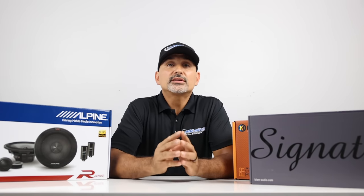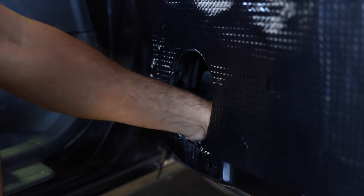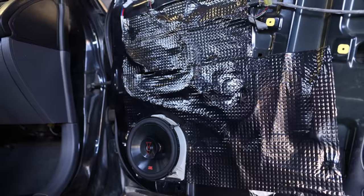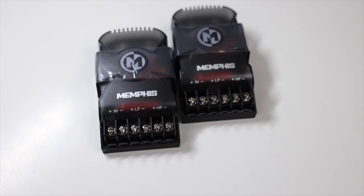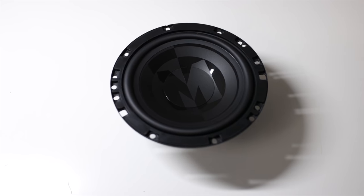There are a lot of companies out there making sound deadening material, so take your pick, just make sure you're using it to get the most out of those speakers. Okay, back to the original subject. And finally, a passive crossover. Now, this crosses over the tweeter at a set frequency along with a separate crossover point for each mid. Each speaker will pick their own crossover points depending on the manufacturer.